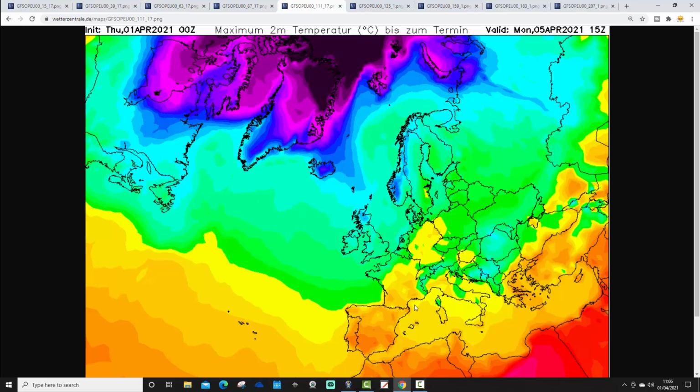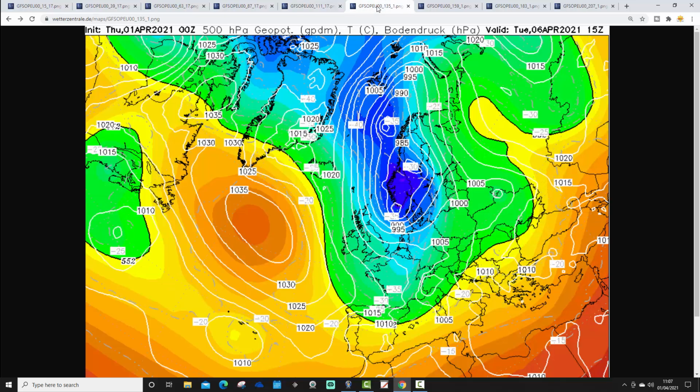Temperature-wise, pretty mild ahead of that area of low pressure and cold front. So Spain and Portugal looking reasonably warm, as is much of France, as is much of Germany, actually, even a little bit warmer over on the east side of Europe. But you see how it's getting colder to the northwest, through the UK, through Ireland, through Norway in particular, becoming much colder there as those strong northerly winds dig in.